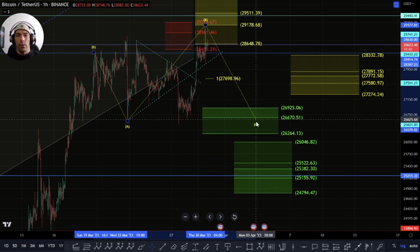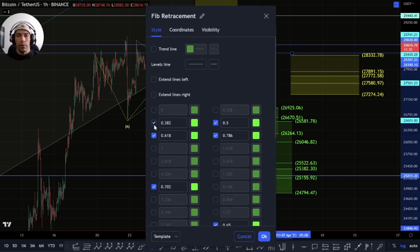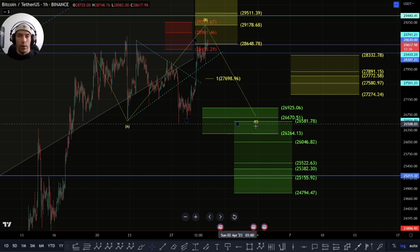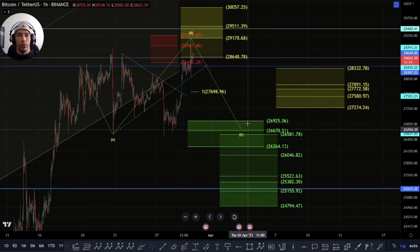This will be the zone, this will be the higher zone. I mean, I've only got the 50% on here. If I put this 382 on, that also gives us additional confidence to the bottom of this area if this is a flat correction. So we're going to have to just monitor it. Unfortunately, there's a few ways of looking at this, so we're going to have to just let the market show us which option is correct.